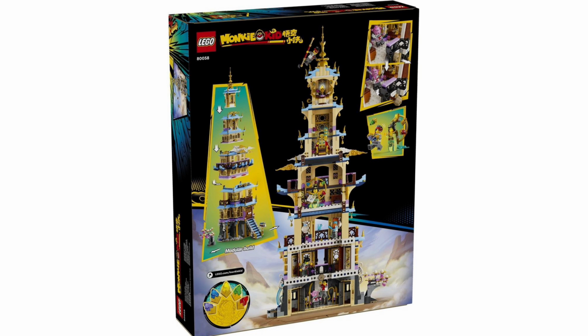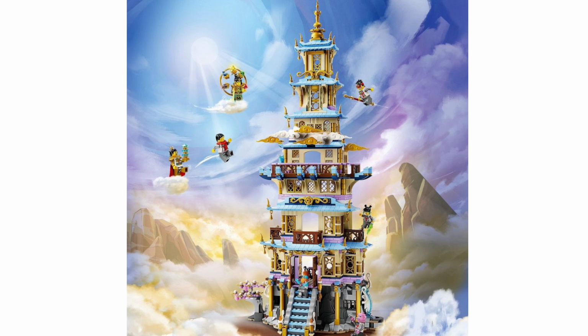It does also have a really nice interior as well, and it does have a sort of modular feature where you can actually detach each of the floors there. And here's just a close look at the set all built up, and it does look really amazing overall. You do also get a ton of really cool minifigures, which we'll take a closer look at in just a second there. But honestly, I don't even like Monkey Kid.